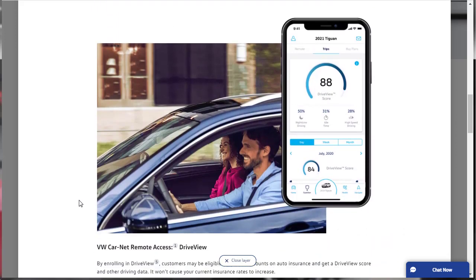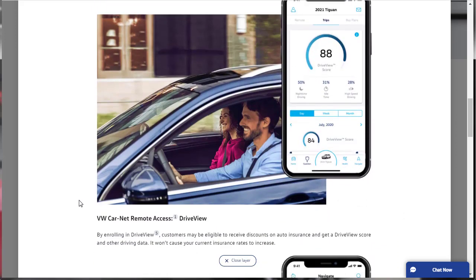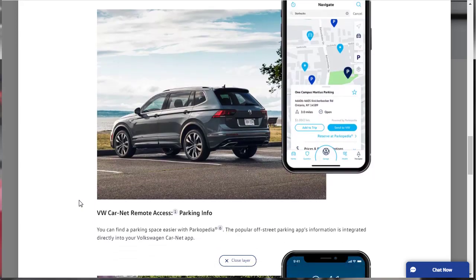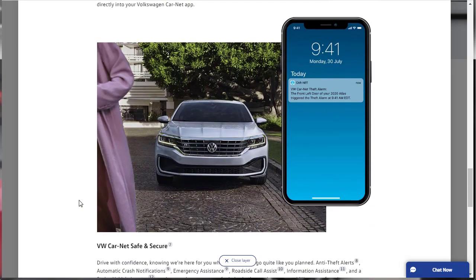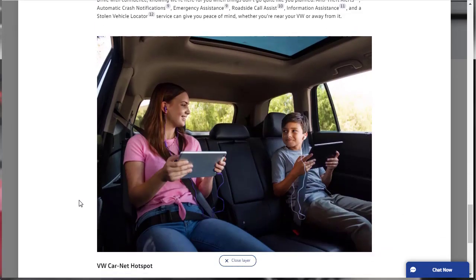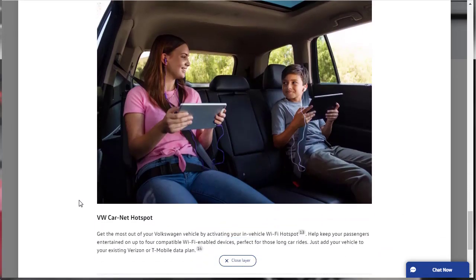You've got the drive view, right? You've got parking info using Parkopedia. You've got net safe and secure. This gives you stuff like roadside assistance and all that. You've got a hotspot, which if you watch this channel, you know I'm not really a fan of that because, well, you can make a hotspot out of your phone. So, yeah, those are those features there.